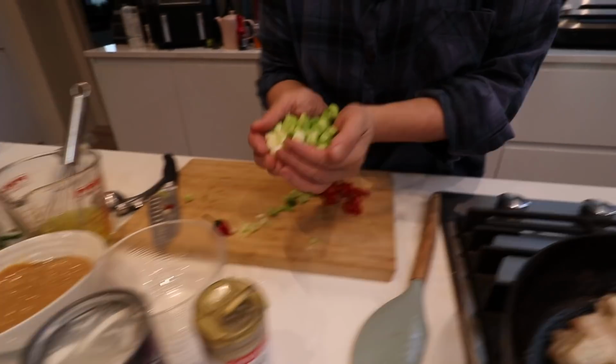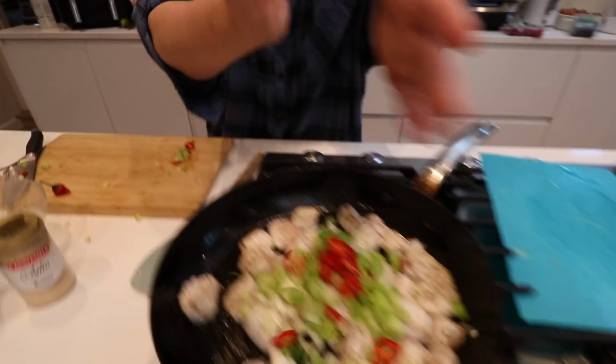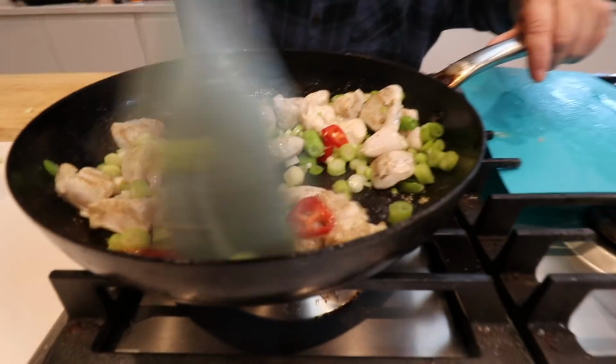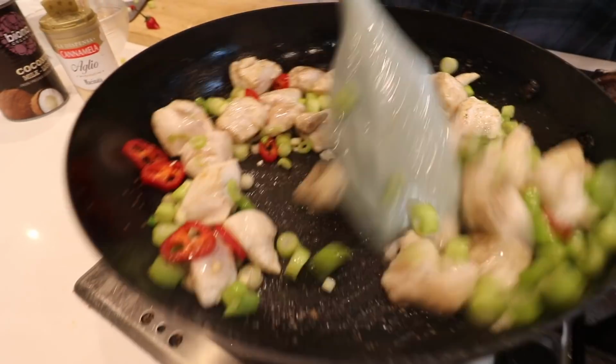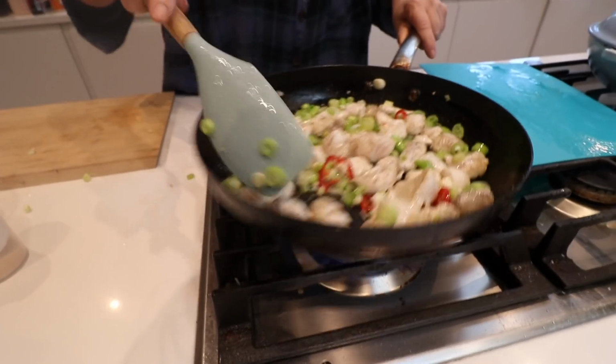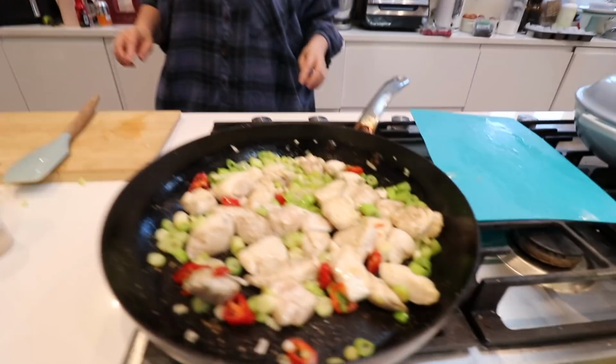And now I'm going to throw my onions in. And my chilli. Again, don't forget, you don't have to add the chilli. And chilli powder is fine. This isn't fancy Nancy. This isn't Gordon Ramsay. It's dinner on the blooming table. Shut everyone up. Okay, so I'm just going to let that soften down for a minute.